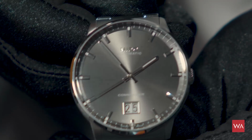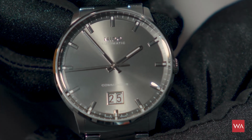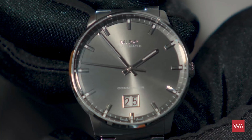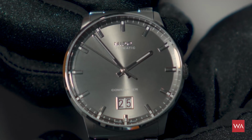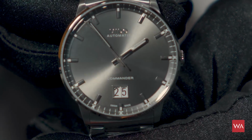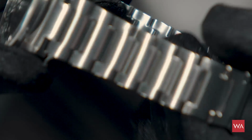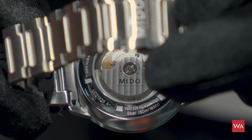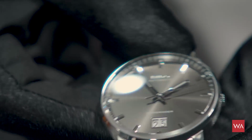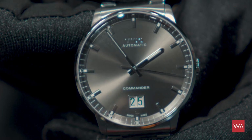And I just tried it. The date is really jumping exactly at midnight. So it's an indication when the time reaches midnight, it will make click click, and you will have the 26th on your dial. It's the 25th today, and you will have the 26th. So excellent value for money, 80 hours of power reserve, metal bracelet, perfectly executed, waterproof, shockproof, whatever you want. An automatic movement, 870 Swiss francs. Amazing. Mido. One more good reason to buy a Swiss wristwatch.